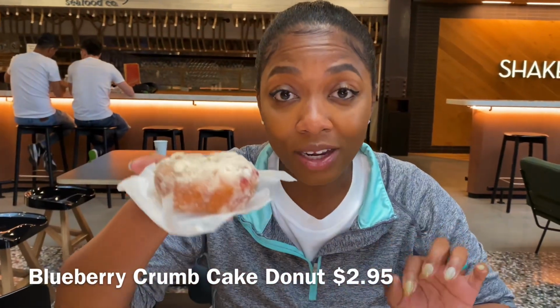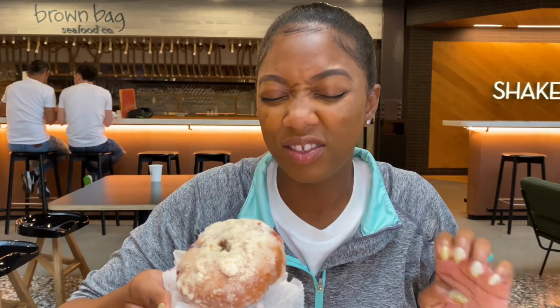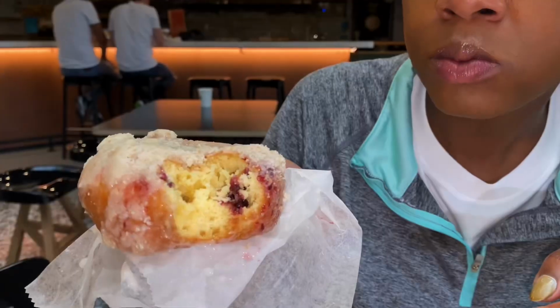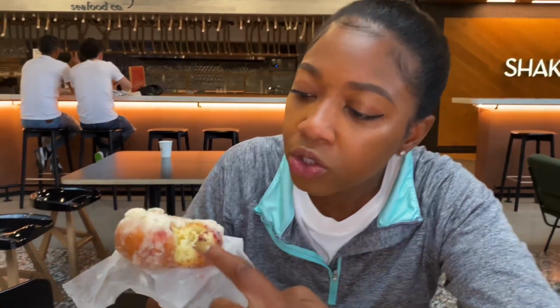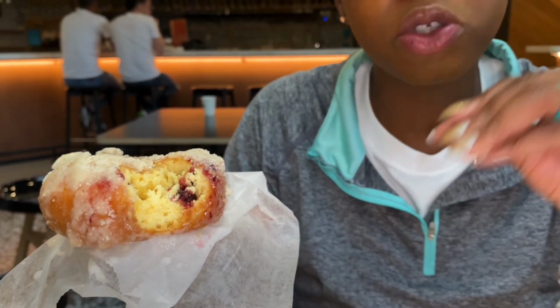This is the blueberry crumb cake donut. You can see we got some blueberries going on. This thing is so soft. It feels like pillow soft. Oh my gosh, I was not expecting that. When you bite, the outside is crunchy, but the inside is super soft, like a cakey donut. Yes, it's almost like cake. Oh, that's really good.